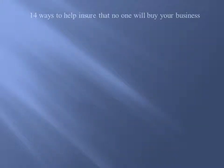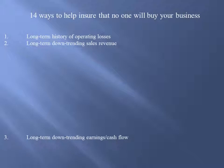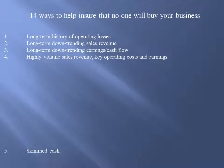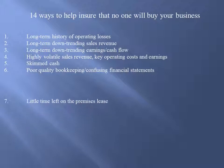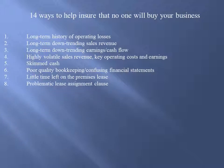At this point, let's take a look at the main reasons why most small businesses won't sell. Let's look at the 14 reasons that help ensure that a small business will not sell. Long-term history of operating losses, long-term downtrending sales revenue, long-term downtrending earnings and cash flow, highly volatile sales revenue, key operating costs and earnings, skimmed cash, poor quality or confusing bookkeeping and financial statements, little time left on the premises lease, problematic lease assignment clause, problematic franchise agreement assignment clause.